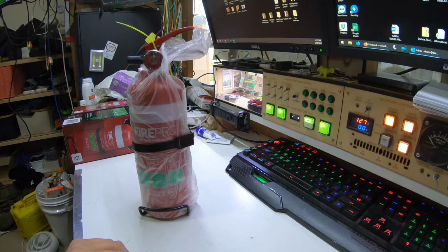Now dry chems, you do need to take them off and shake them up every now and then too. So I'll put this one back on the rack and we'll be right back.